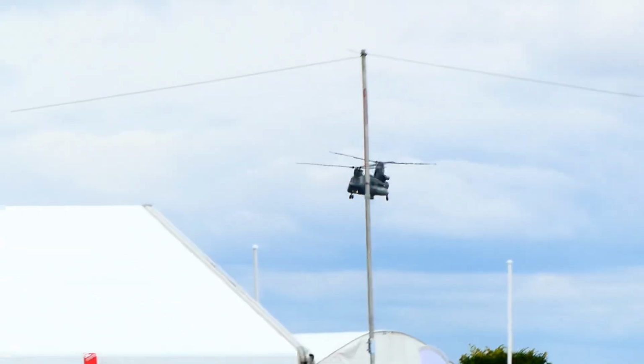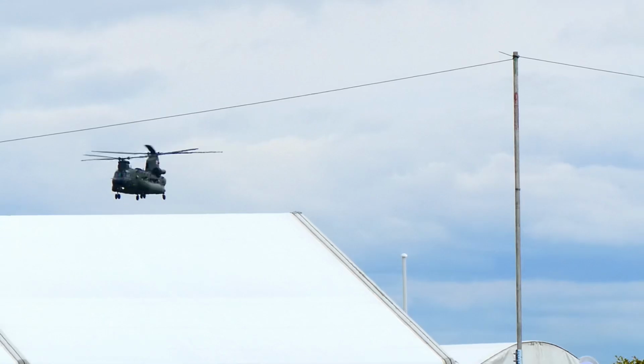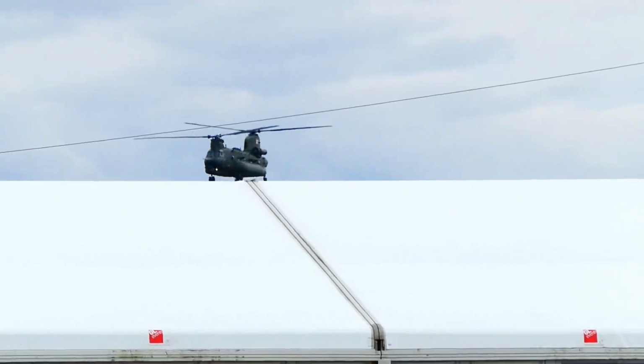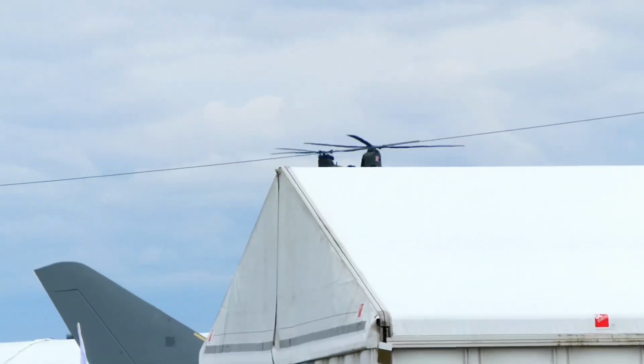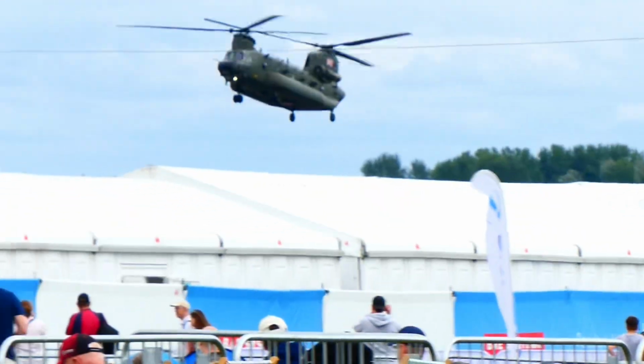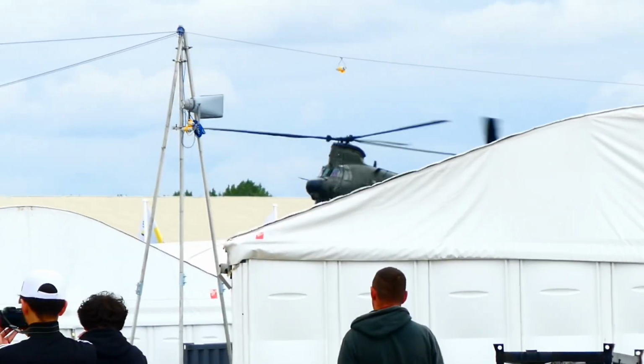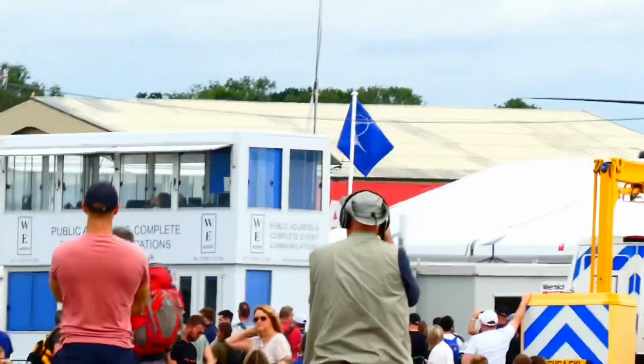If you look stage right, you'll see the crew repositioning for a running landing. This is a manoeuvre used when the aircraft is operating with limited power, such as flying at high weights, in hot and high climates, or in an emergency with one engine not functioning, as maintaining forward speed reduces the power demand. As they run the aft wheels on, you'll see how the tandem rotors of the Chinook are used to bring the aircraft to a complete stop.